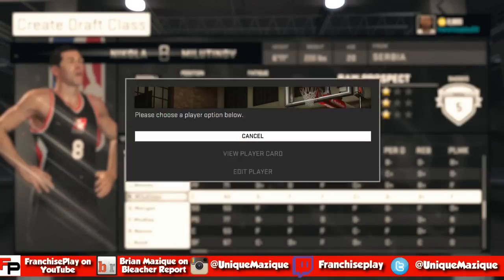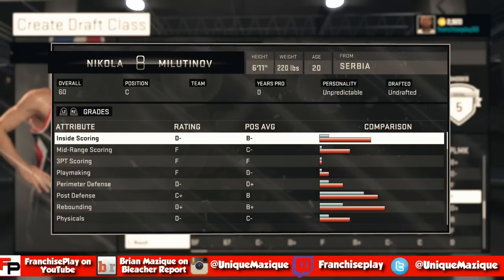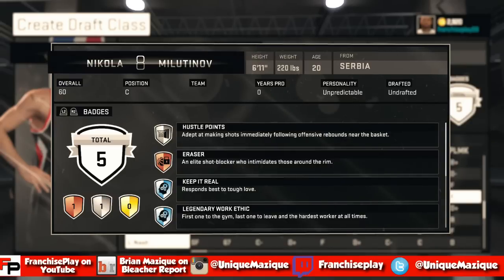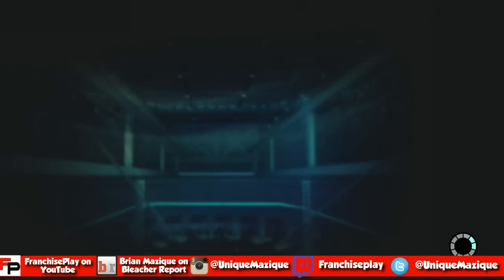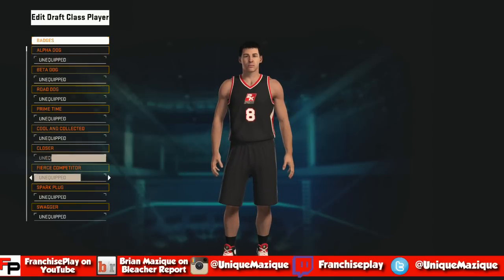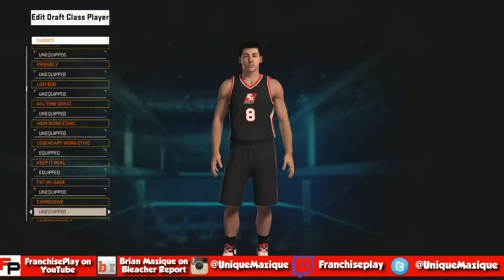Now, if you look here at his card, like I said, he got the 60 overall. In terms of the badges, he got 5. 3 of them are personality badges. And then he got Eraser, which actually is wrong. I had to take this off, because what happened is I was converting him over from a created player, and it looks as though I forgot to take his badges off because he is not an eraser.